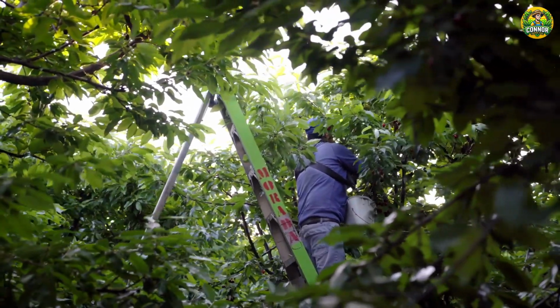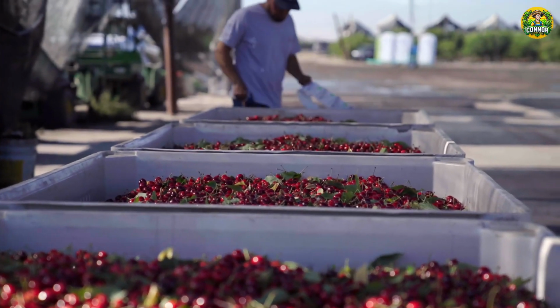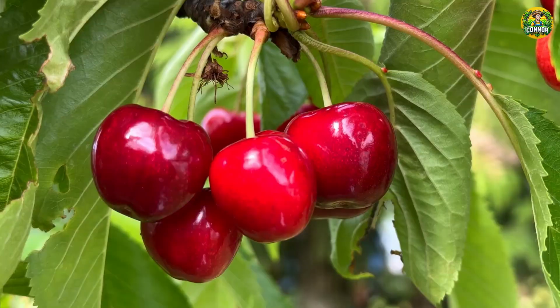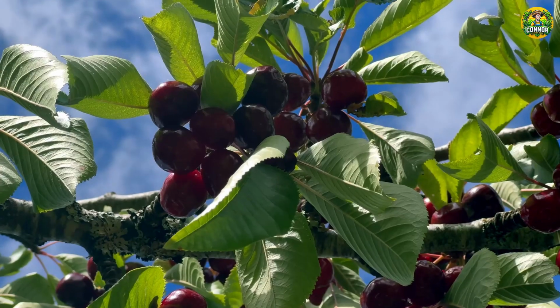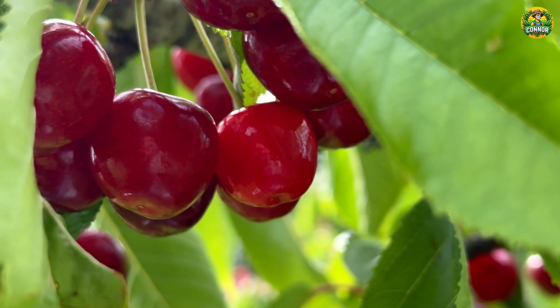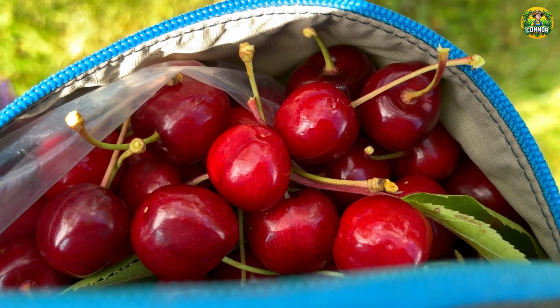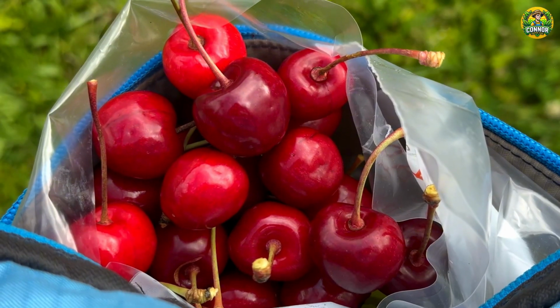Have you ever wondered what makes this cherry so special? Come explore with me now. Cherries not only captivate people with their vibrant appearance and sweet taste, but also have an interesting history and role in global trade. Did you know that cherries are one of the most popular fruits in the world?